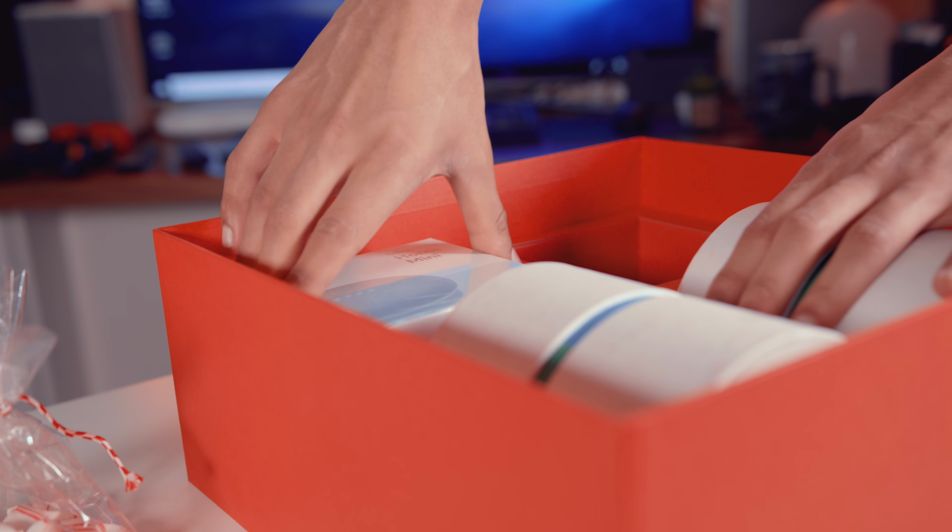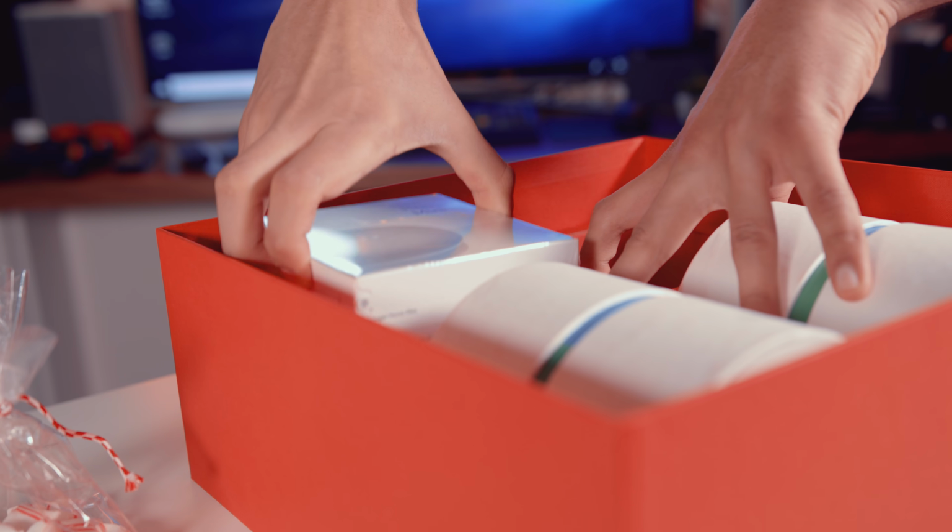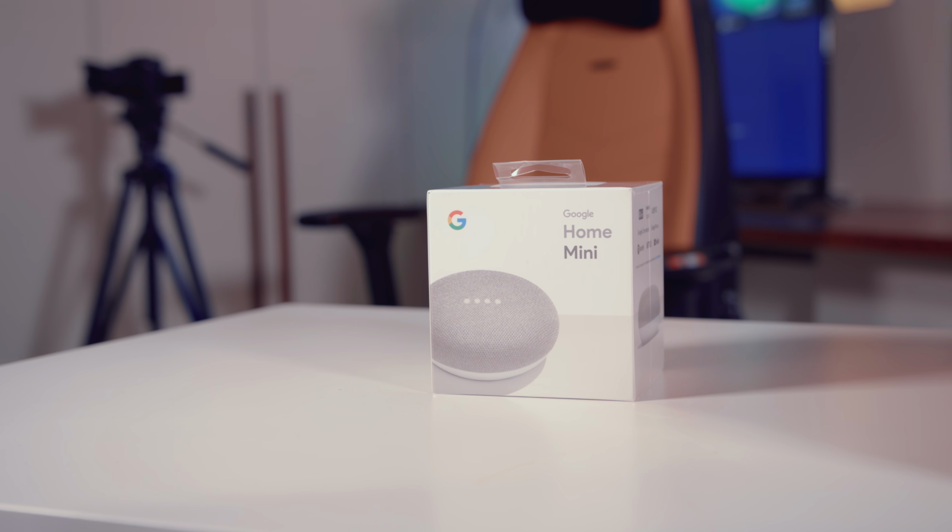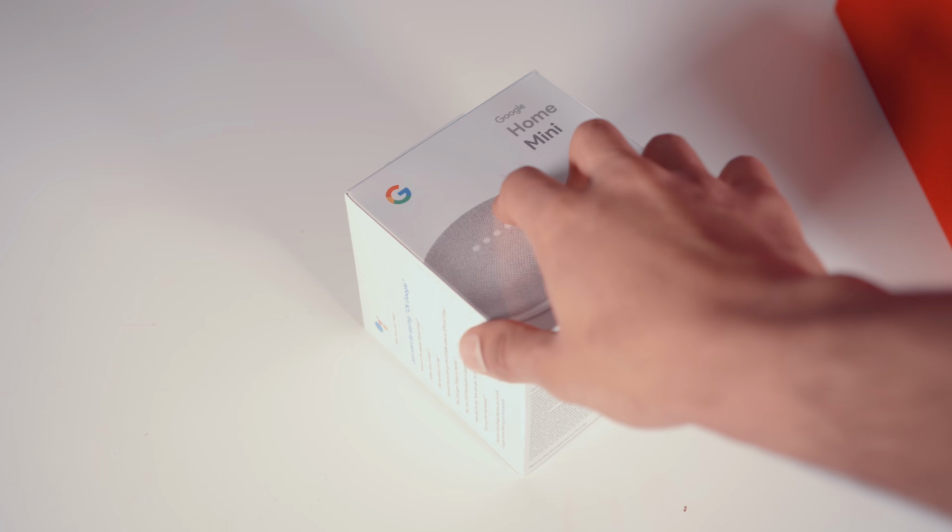Okay, when we took the initial note out, what that revealed was a brand new Google Home Mini below that. I'm almost even more curious what is in the other two boxes, but let's quickly have a look at this one first. I actually quite like the outer packaging here.